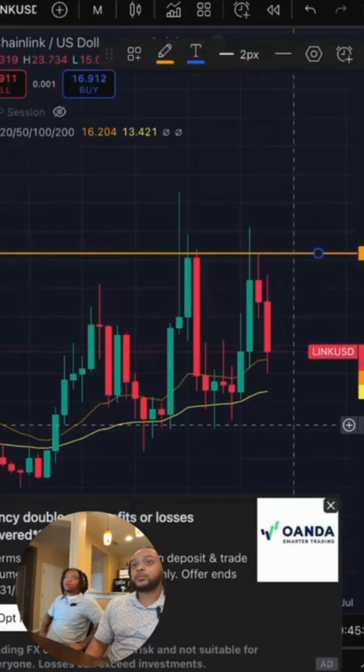And staying on this tune of tokenization, we talk about real estate and buildings, but even thinking about other things, like gold. They're working on tokenizing gold. What does that really mean?